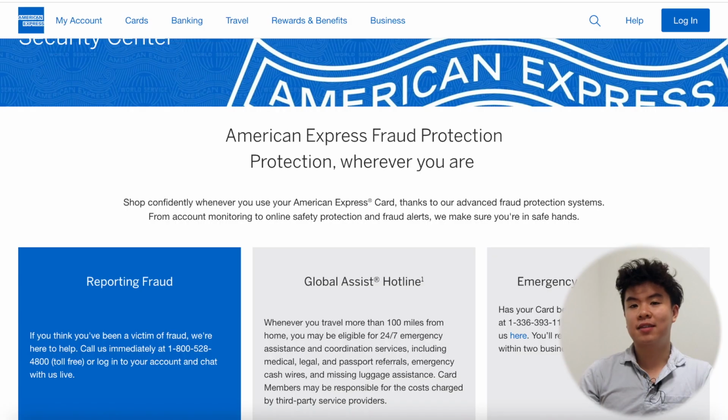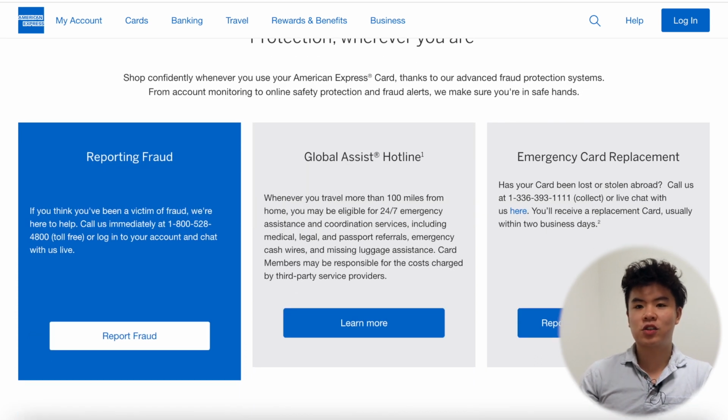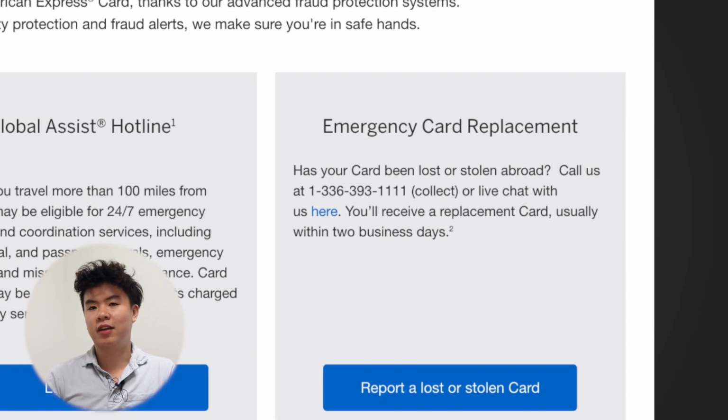22 is fraud protection. So with your card, American Express has an intelligent fraud protection system that will monitor your transactions. So if they spot anything suspicious, they'll alert you, they'll protect you against fraud. They have a toll-free number as well to assist you with anything you need. And finally, they also have emergency card replacement as well if it gets lost or stolen. So that typically takes like 2 business days to get you to receive your replacement card.